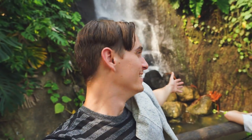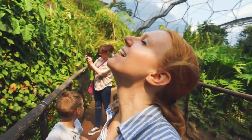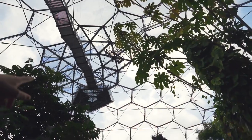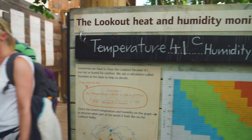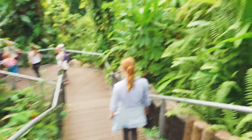There's a nice breeze coming from this waterfall. It feels awesome. Because it's really hot in here, you guys. So typically you can go up to this lookout up here, but it says that the temperature and humidity are too high, so we can't go up there, unfortunately. It's 106 degrees Fahrenheit up there right now, plus 48% humidity.